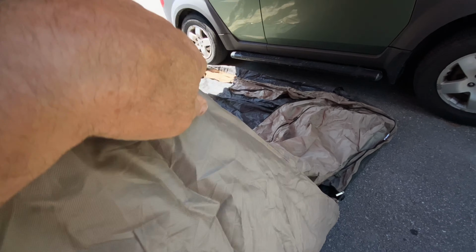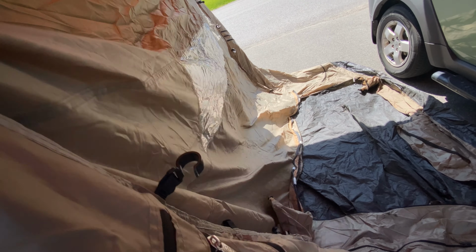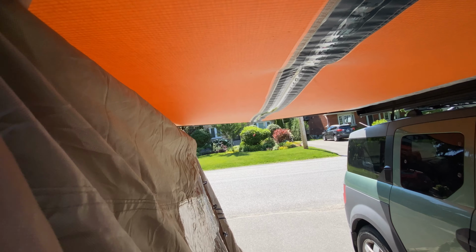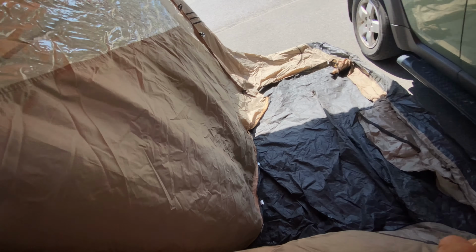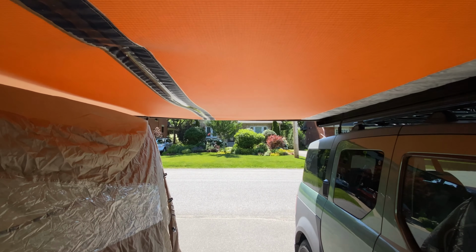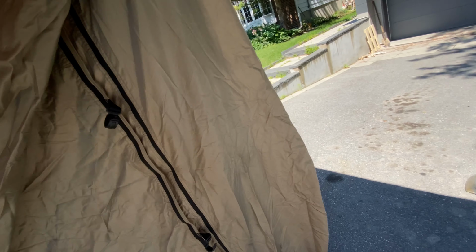So the room just clips onto the awning. You can't use it by itself. It needs the awning for the support. But get a couple clips here. And it's an 8 by 8 by 6 foot tall, which is a huge space. And we just zip this side on here.